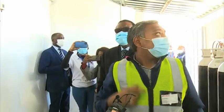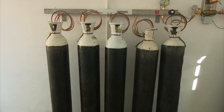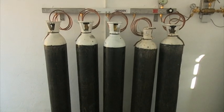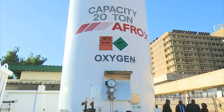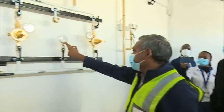So is that enough now for the hospital? Yes, the actual usage right now is about 2 to 2.8 tons per day, and this is 20 tons. The oxygen tank is ideally refilled weekly. Health authorities are keeping to a more flexible deadline though, given a sharp increase in the COVID-19 patients who need oxygen. So the tank is coming at 10 bar.